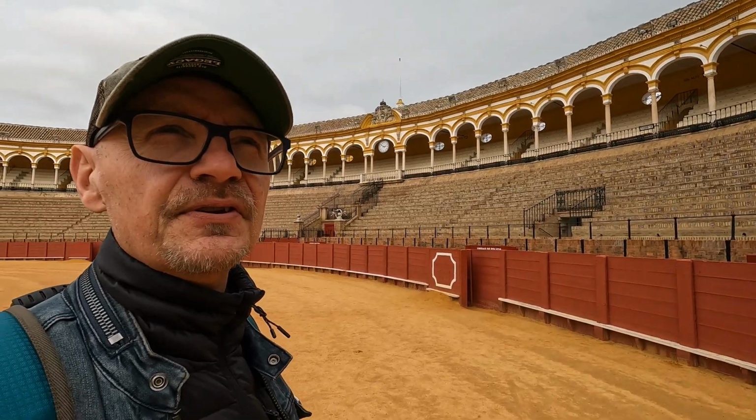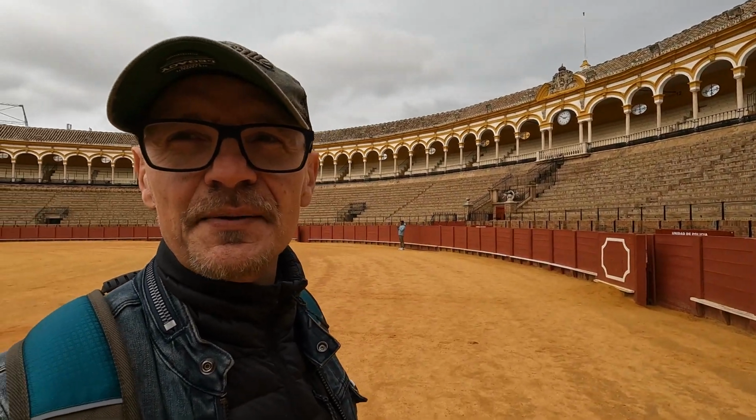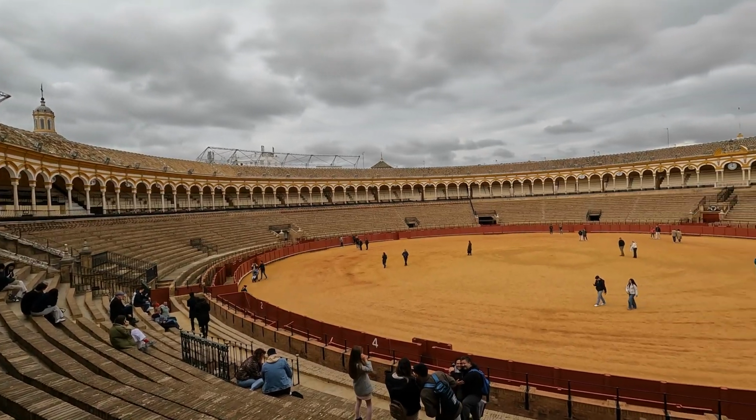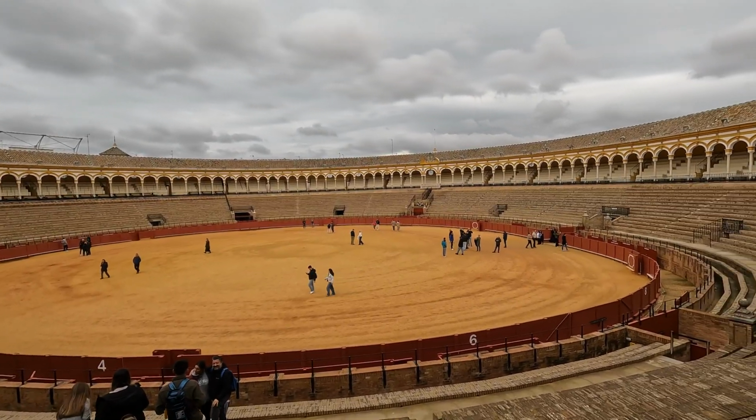It wasn't until recently I realised that bullfighting was still happening in Spain. I went to a mock bullfight when I was a child. I didn't think it happened for real. It feels very barbaric. It doesn't really sit too comfortably with me.